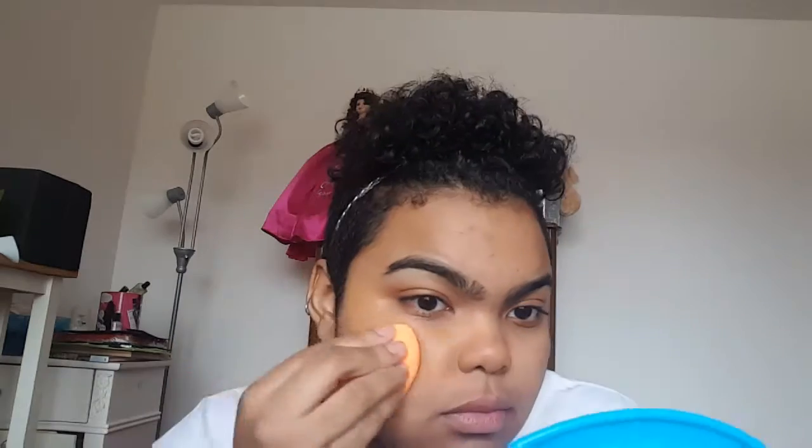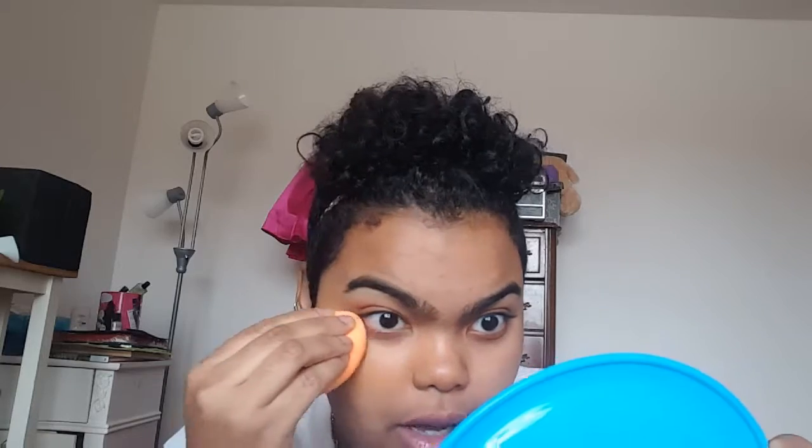This color, I will say, is a little bit red though. I don't like that, but you know, I work with it because I bought it and I have to use it. It's probably just a little bit red because I am not this dark, but this is just a Real Techniques beauty sponge.